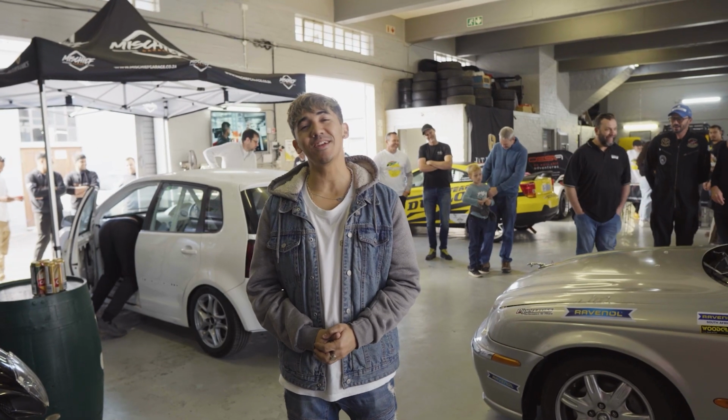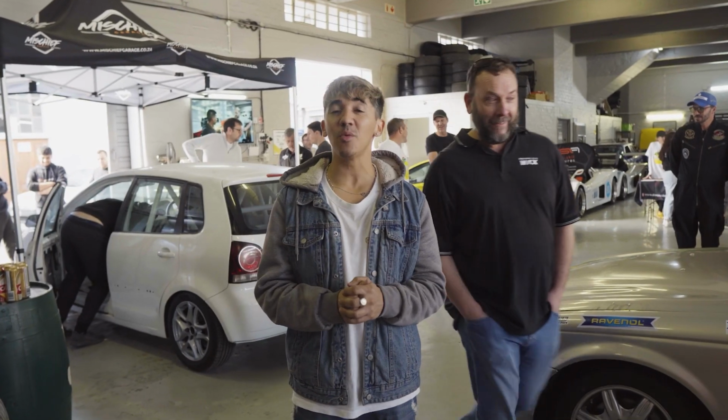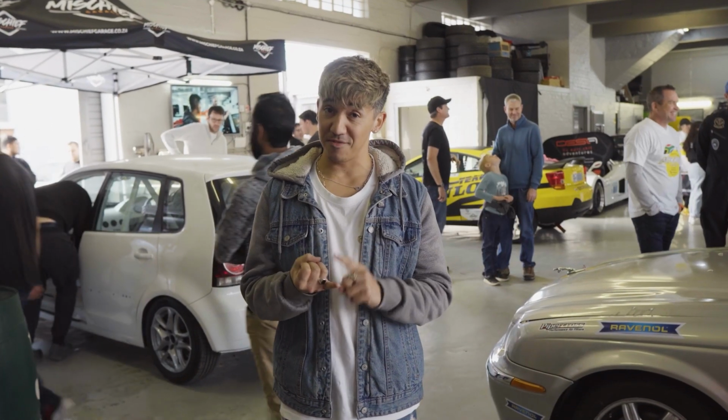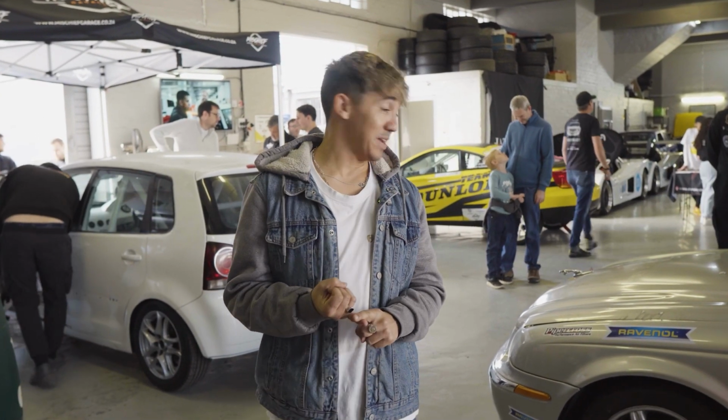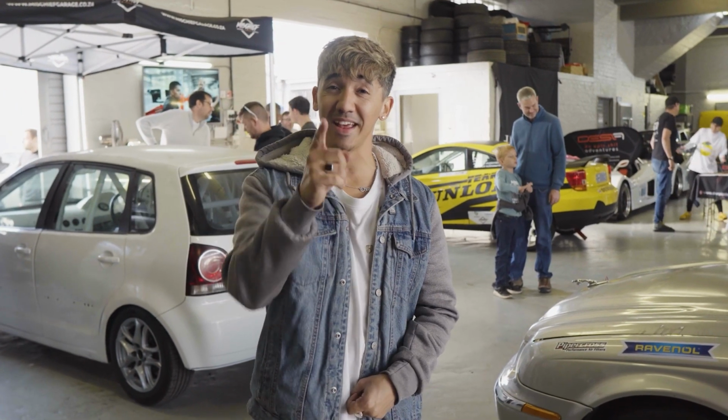Well, welcome to scrutineering for the Lemons 9-hour race. We are hanging out at Mischief Garage. And for those who don't know what scrutineering is, we've got to see if the cars meet the requirements, and that is the 55,000 Rand budget. Looking at the cars right now, I'm not quite sure if they've gone over it or under it, but we're going to go take a look right now.